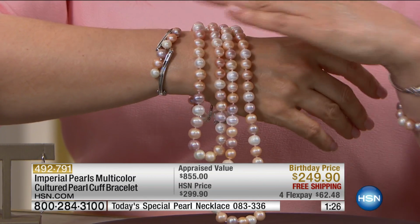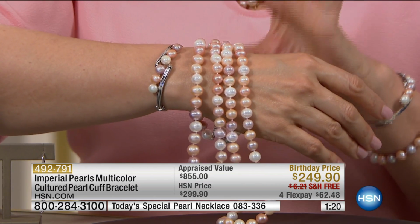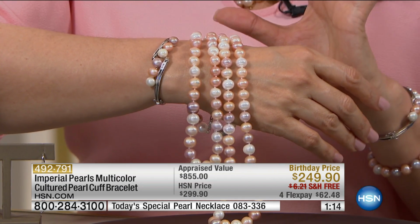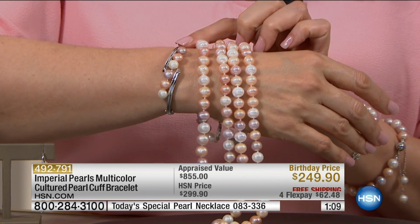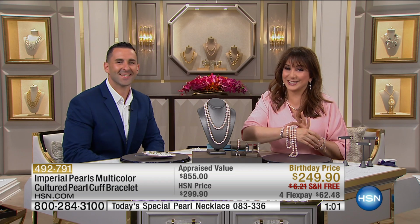Here's today's special. Here's the special bracelet that we're also bringing you, with now fewer than 200. It is definitely a piece that is one of those keepers. It is definitely heirloom quality. I know it's $249, but when you consider the appraised value, think about what you're receiving here, is $855. That is fine jewelry. The whole show is fine, but I have to say, super fine. That is super fine.